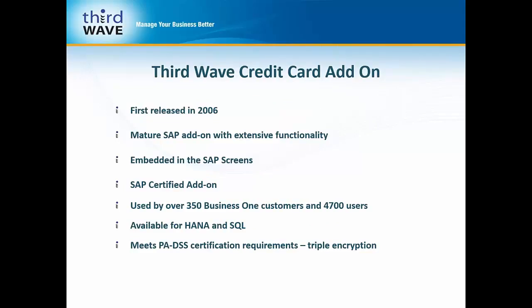As I mentioned, Third Wave has been around since 2003, and this particular add-on, the credit card, we've developed since 2006. So our solution is very mature, and it's been used by 350 companies, and that's around 4,700 end users. It has been fully certified by SAP, and it is available on both HANA and SQL. And the PADSS certification requirements is definitely something I'm going to touch on in a little bit, but I just thought I'd mention it here.